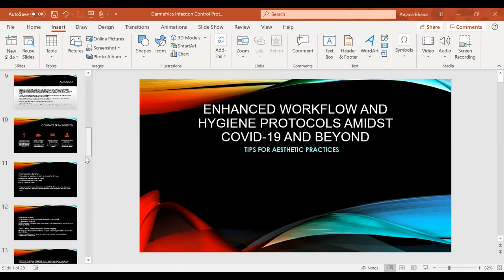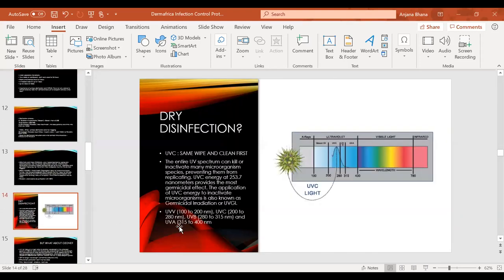So when you're thinking of buying UVC, have a look at the wavelengths and ask them, is it between this and this wavelength? Let me just go back to my screen. It's between 200 and 280 nanometers. If it is between that, they call it far UVC. So it still has those germicidal properties without releasing ozone.